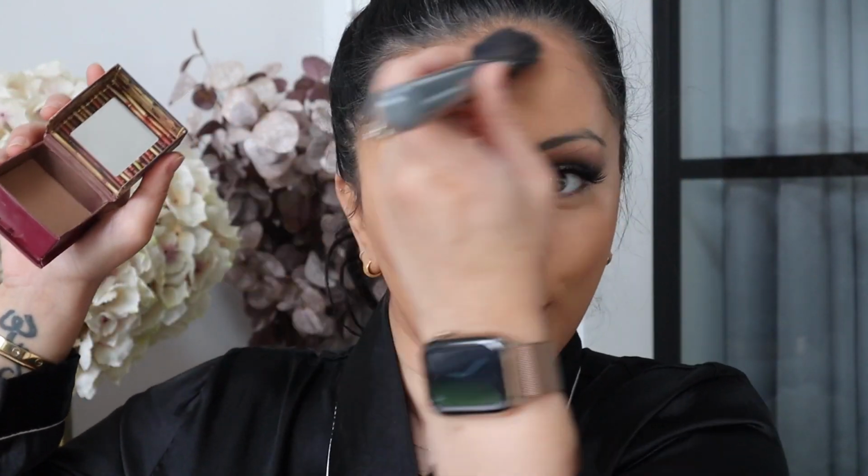So now that I've blended all of those areas out, I'm just gonna get my Kevyn Aucoin contour powder and just go over mainly just this part of my face. I'm gonna leave the rest of it as it is, and that's because I'm gonna go over the other areas with my Hoola bronzer. I feel like I haven't picked this up in a long time. Just going over all the areas with this. So the Kevyn Aucoin contour powder is giving me that shadow, and this is just adding some warmth to my face.